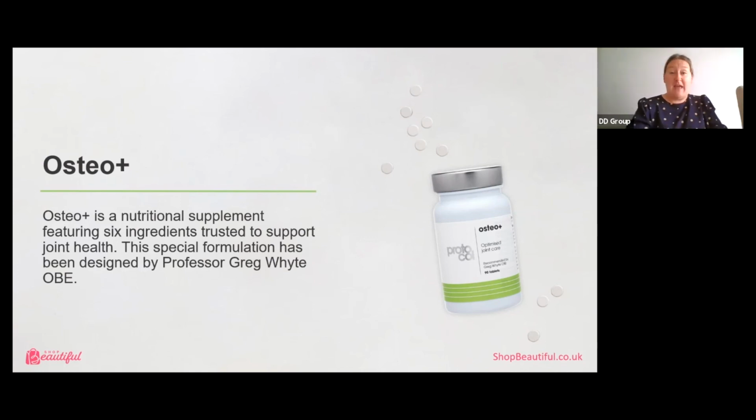There's no limit to the age range of osteo. I've taken osteo myself, but you would probably be recommending this to someone that's sort of 50, 60 plus, that might need it, or someone that's very active and moves around a lot.